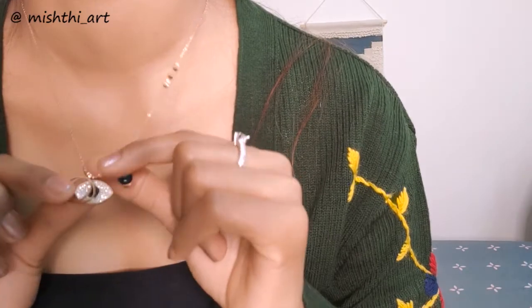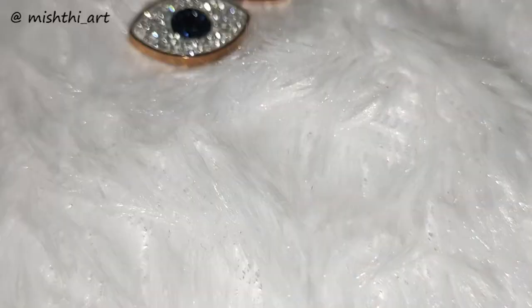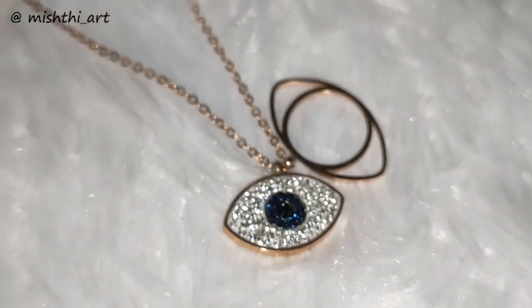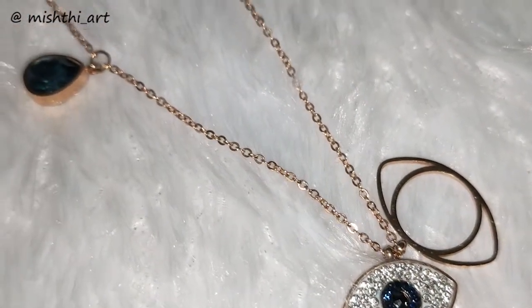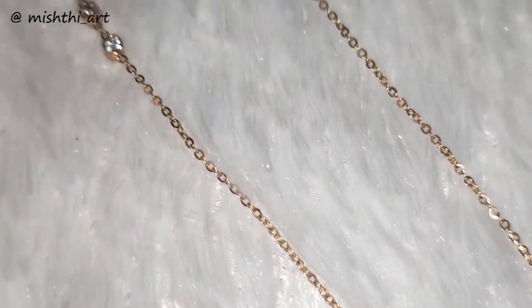So the next jewelry which I got from them is this beautiful neck piece, and I just love it, and that's why I'm wearing it. This one is a beautiful evil eye Swarovski chain, and here you will see three stones are there, and here this bluish green kind of stone is there, and then there is this evil eye, and then there is this eye shape which is in the same metal. So this is again a rose gold color, and it's a beautiful statement piece.